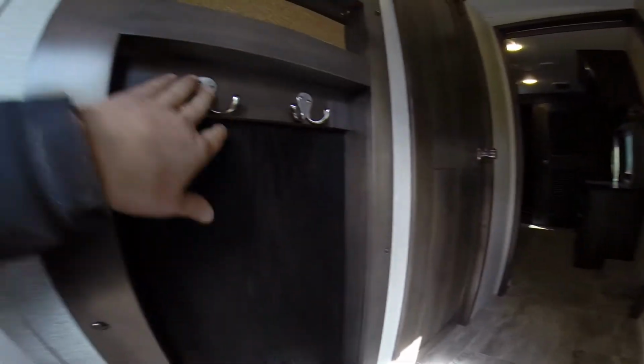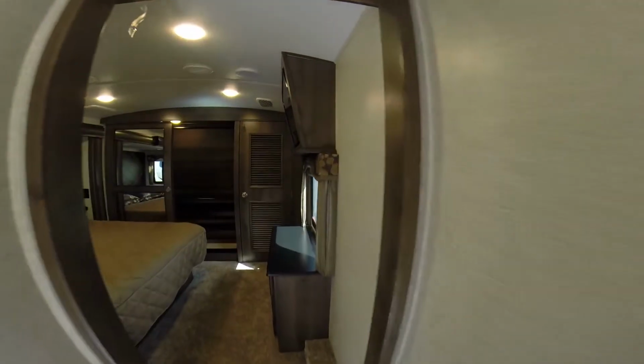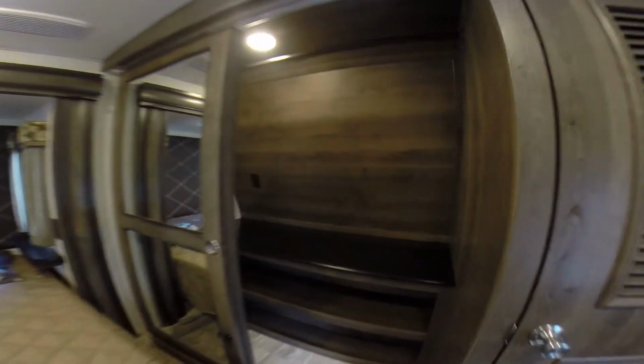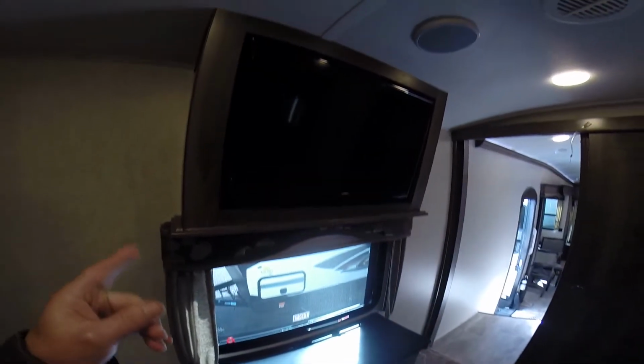Let's go up in the bedroom. Before we do, little coat rack right here. By the way, this is wired for solar, so it's pretty easy to complete it. The bedroom. Wow, king size bed. Padded headboard. We've got mirrored closet, lights in the closet, built-in shoe racks, of course, washer dryer ready. Got a built-in dresser right by this window and another television set. Sliding door for privacy.